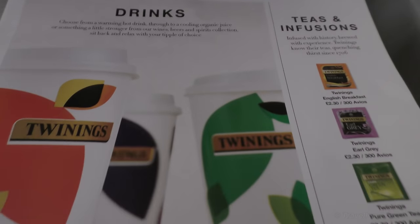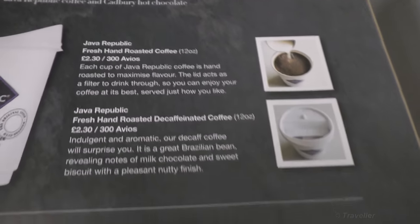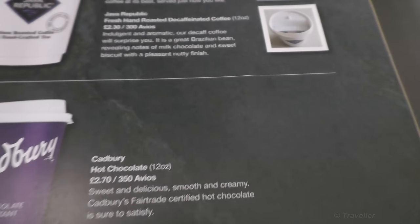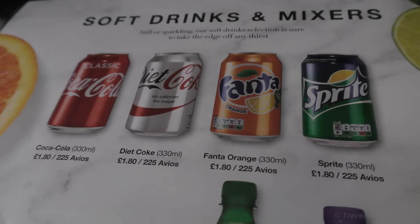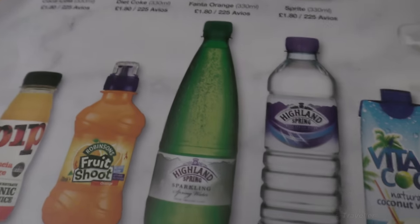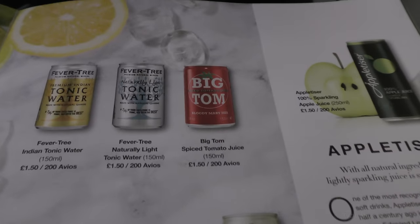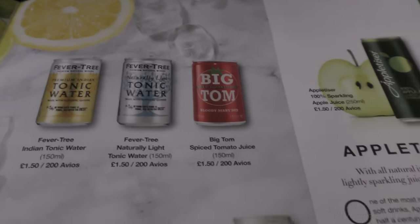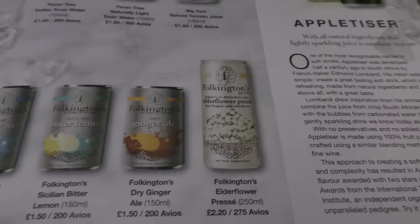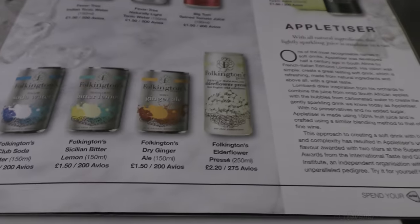Teas, see what they cost, coffees, £2.30. Hot chocolate, £2.70. The soft drinks, it's quite important to know what they cost also, around £1.80. Some juices starting at £2.70, and some for £1.80, which is probably the water. Alcoholic or some tonics. And we've got some lemon drinks, soda water, ginger ale.